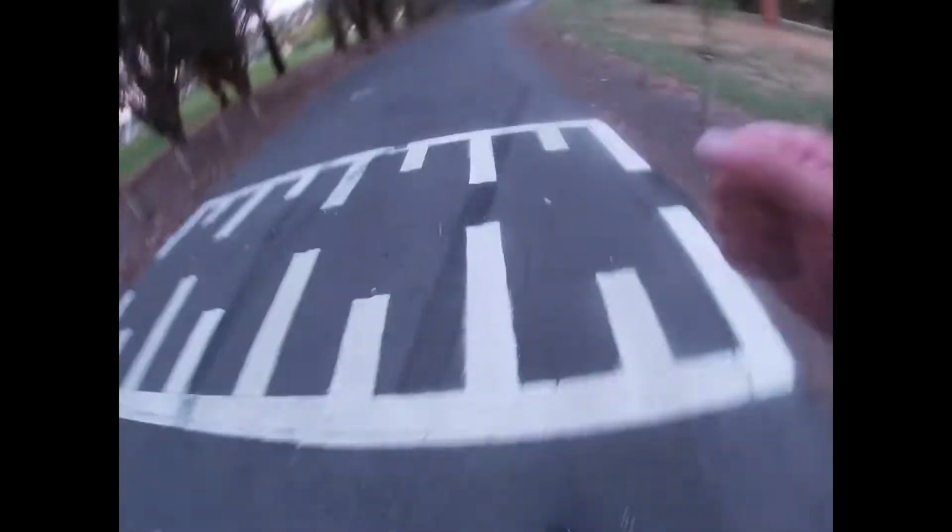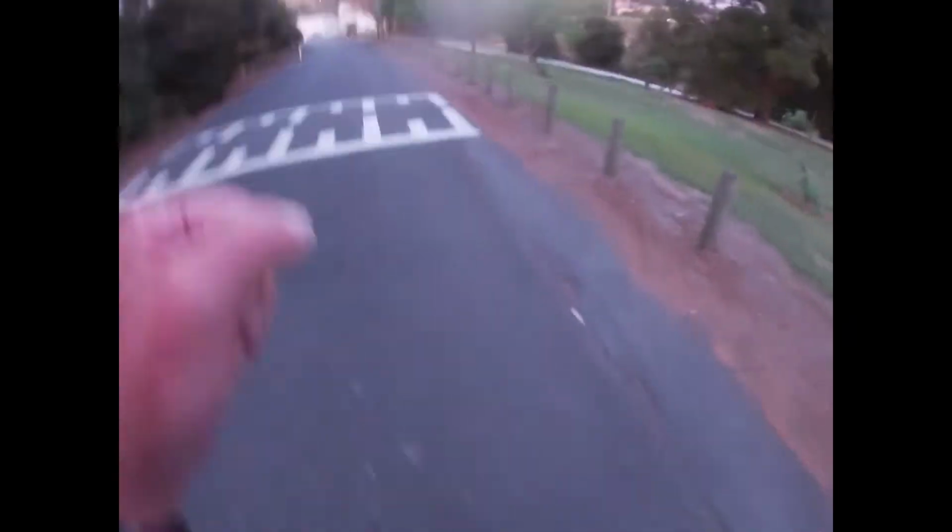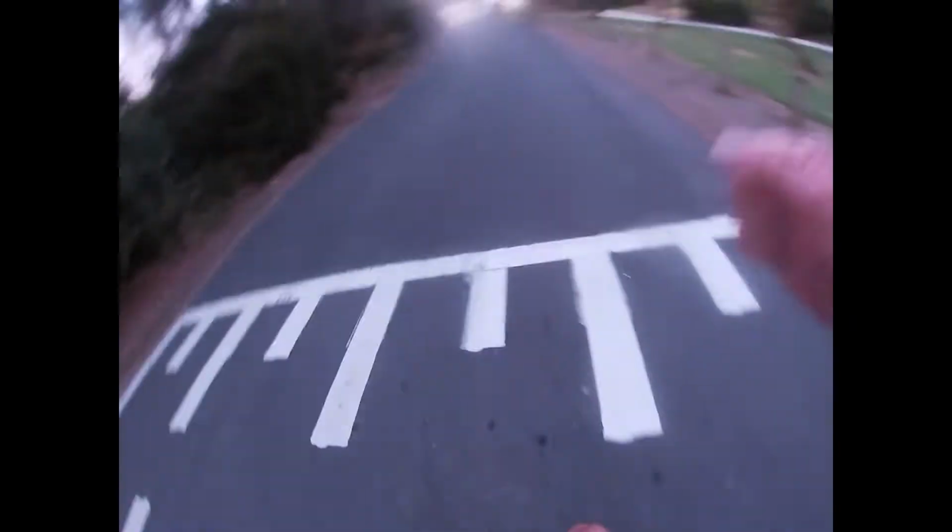Road into the park off the West Tamar Road. The car park behind me has just gone through, as you can see. Another car park just off to my left there.